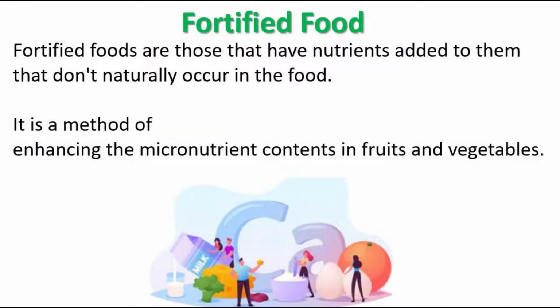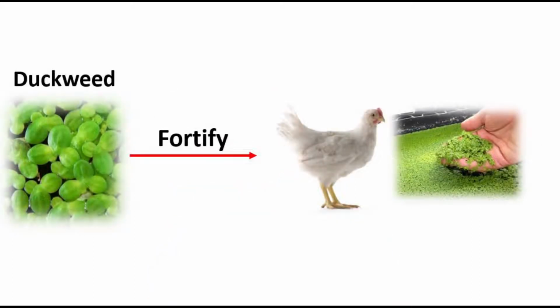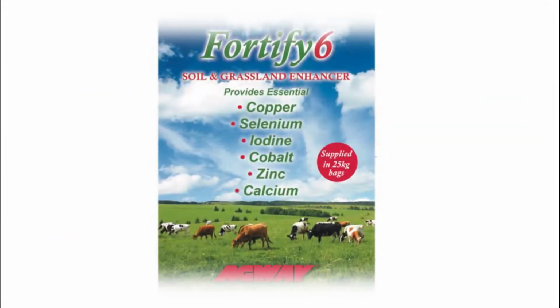Fortified food. Fortified foods are those that have nutrients added to them that don't naturally occur in the food. It's a method of enhancing the micronutrient contents in fruits and vegetables. We can fortify the harvested duckweed and feed it to poultry and cattle. The harvested duckweed biomass can be exposed to particular concentrations and combinations of different value-adding micronutrients, such as selenium and copper.